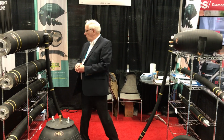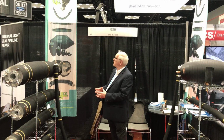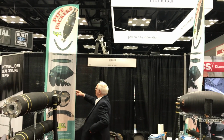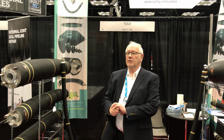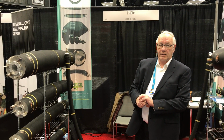Other than that, we have a display of some of our other products here. You can see the bendy packer there. And this is my favorite right here, this conical packer. I haven't seen anyone else make anything like that. You can get them in sizes up to 144 inches or 12 feet in diameter.